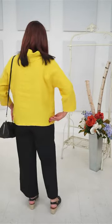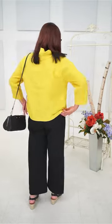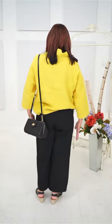Really nice. And the wide leg that is so in style, and it helps the pear shapes, which I am one of. So this part here will balance all the way down. It's really nice. It's a pant that I will definitely wear all the time. You could wear it dressed up or down, with a t-shirt or to work. All through the summer, definitely.